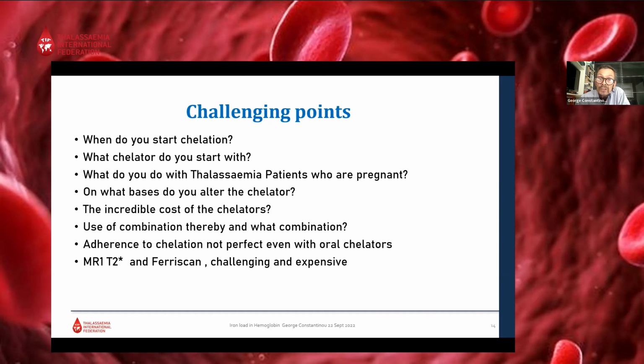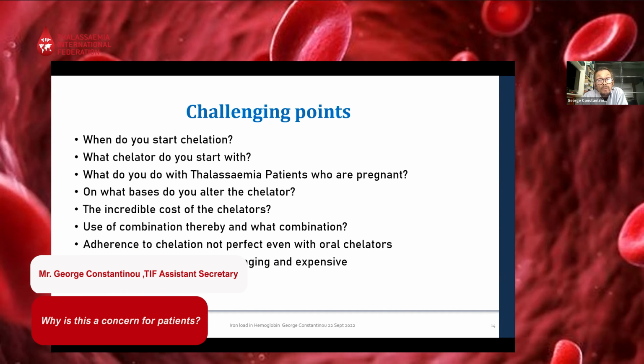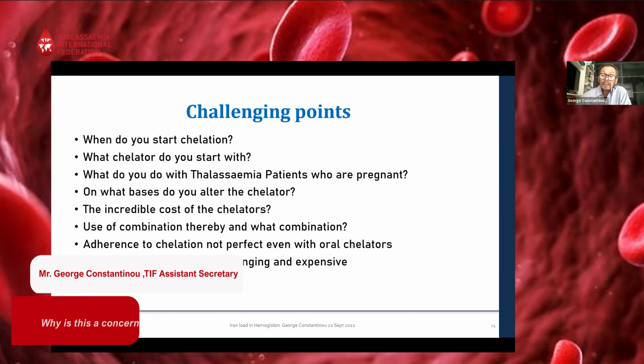But of course, we still have challenging points, which are things like: when do we start chelation? What chelators do we start with? What do you do with thalassemia patients who are pregnant? On what basis do you alter the chelator? The incredible cost of the chelators, the use of combination therapy and what combination, adherence to chelation, not perfect, even with oral chelators, and MRI T2 star and Ferriscan, challenging and expensive.